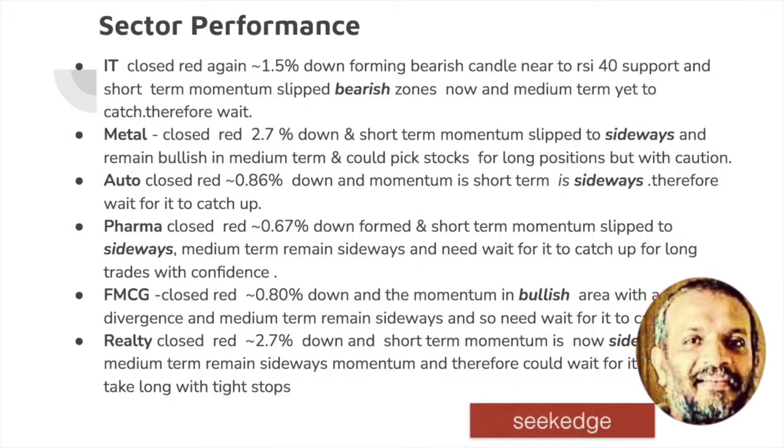FMCG closed down nearly 1%, 0.80% down, but that's the only sector that's bullish in the short term. Now, after the metal has gone sideways, FMCG is the only sector that is bullish on the short term now. Right? Realty also down, and the realty momentum also slipped sideways in the short term. Right? 2.7% down actually today. Realty. So medium term anyway it is sideways.